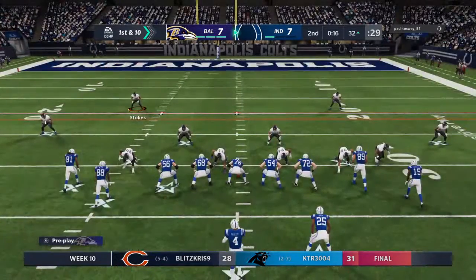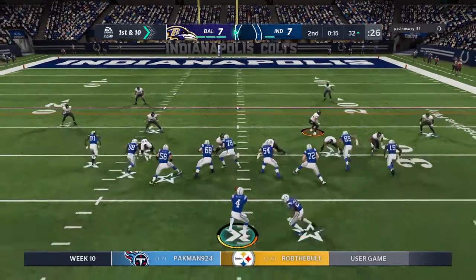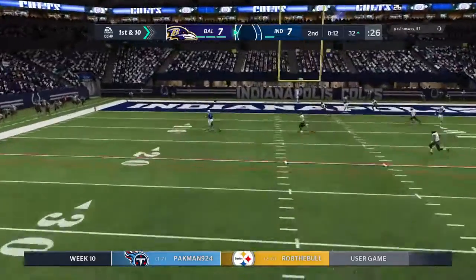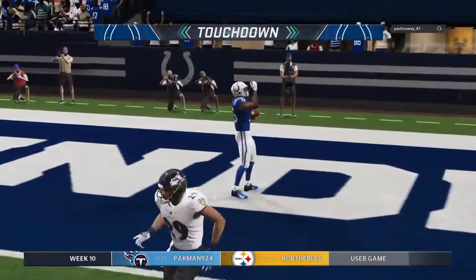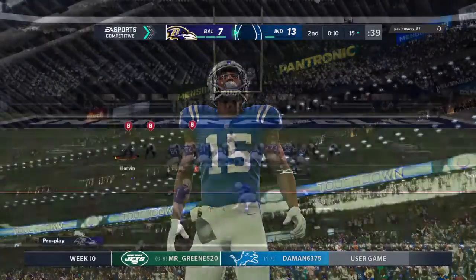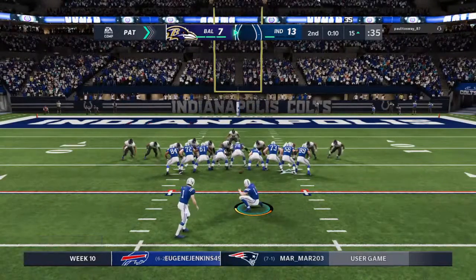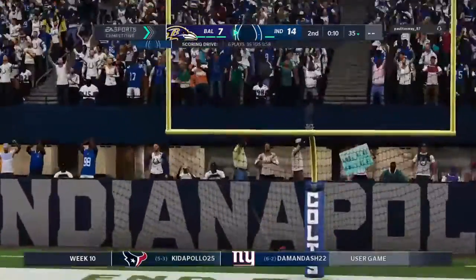From the 32 now, here's 1st and 10. Play fake. Here's Prescott. That is caught inside the 5. Touchdown, Indianapolis. Paris Campbell in the final seconds of the first half. And the Colts have taken the lead. So they're able to break the tie just before halftime.